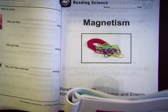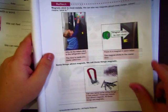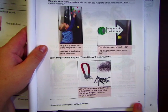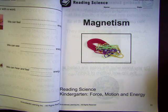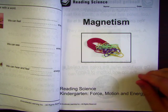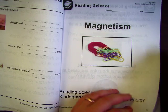Okay, all right. So first, we're going to do our read aloud on magnetism, and then you're going to turn to your workbook and turn to page 19. Okay, page 19. So get your workbook ready, and let's do the read aloud. All right, you ready? All right, magnetism. Reading science, kindergarten, force, motion, and energy.